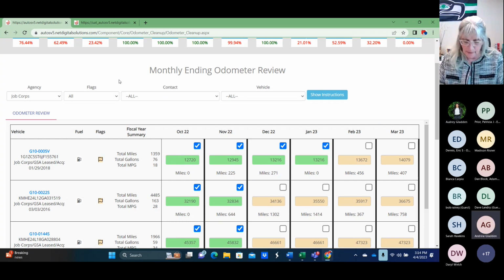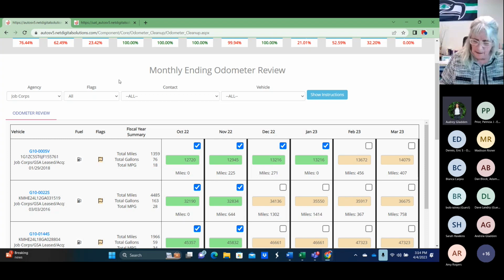Are you ready for the question, Audrey? Yes. Amy asked, the AUTOS program is in addition to all reporting, correct? So if we show something missing in the program, for example in the accident section, if we respond on it, that does not let people at the AMC know, correct? I still have to do that. Yes. This is in addition to that.